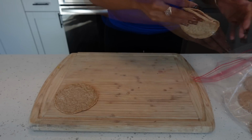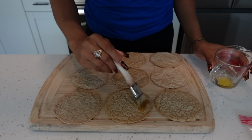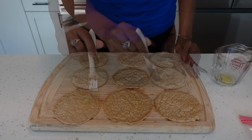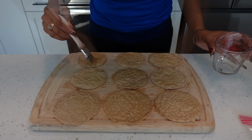Now to make the chips, I stored mine in a gallon-sized bag and put them in the refrigerator overnight. I'm going to go ahead and lay them out and brush each of them with a little bit of olive oil to help with the crisping process. And we're going to go ahead and cut them into quarters. I just stacked them, quartered them, and popped them in the air fryer for about 17 minutes at 380 degrees.